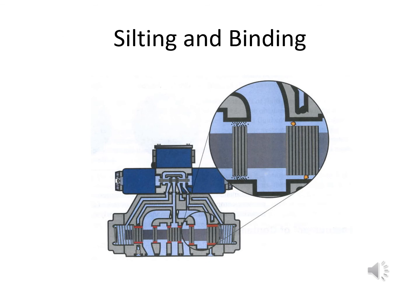This is a picture of what we're talking about with contamination getting between the valve and the casting housing. And you can see either one, the small ones or the big ones, will be a problem. And eventually it'll bind that up, so that the spool won't move back and forth.